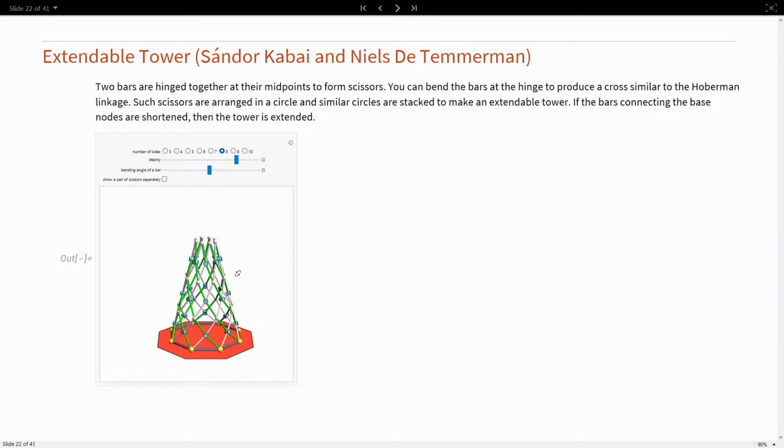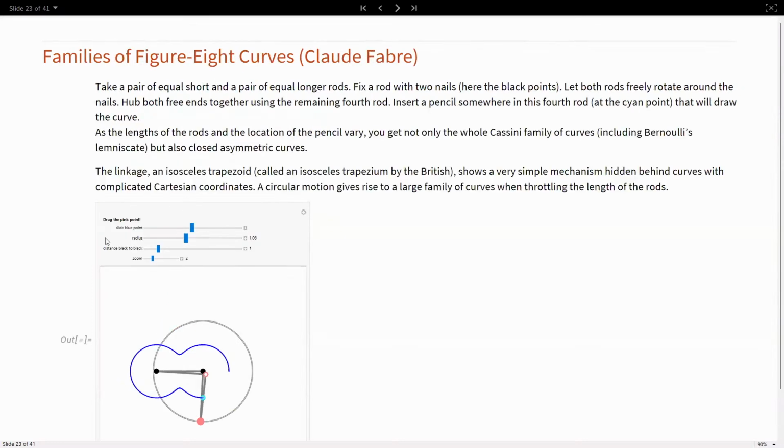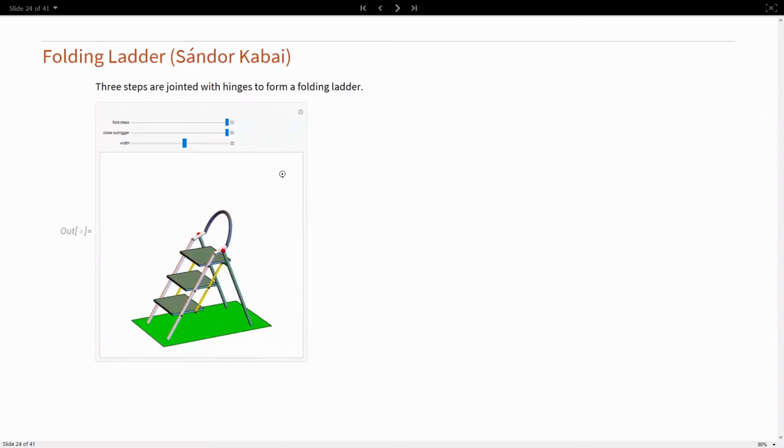Niels de Temmerman used this. Another lemniscate, Cassini curve. So we can rotate around the circle, and that causes a curve to form. Another usage of parallelograms.